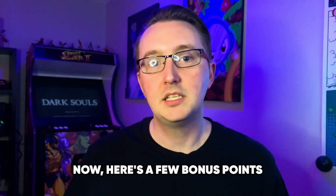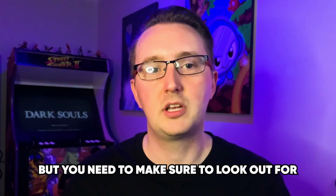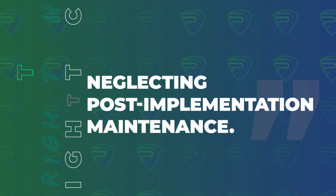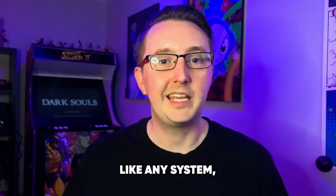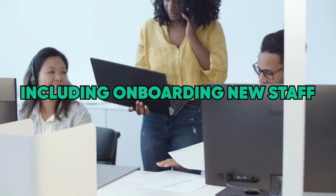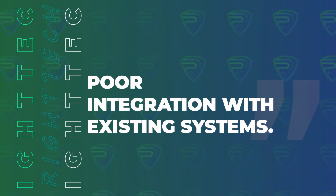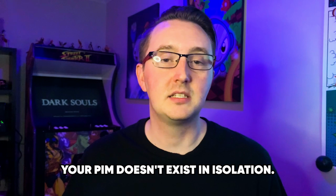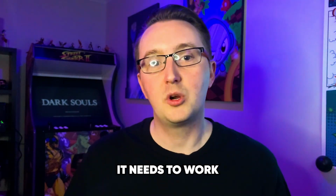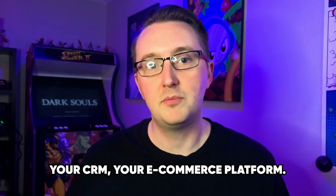Now, here's a few bonus points that I won't cover in detail, but you need to make sure to look out for. Number 7, neglecting post-implementation maintenance. Like any system, a PIM requires regular maintenance to stay effective, including onboarding new staff over time. Number 8, poor integration with existing systems. Your PIM doesn't exist in isolation. It needs to work with your other systems like your ERP, your CRM, your e-commerce platform, the list goes on.